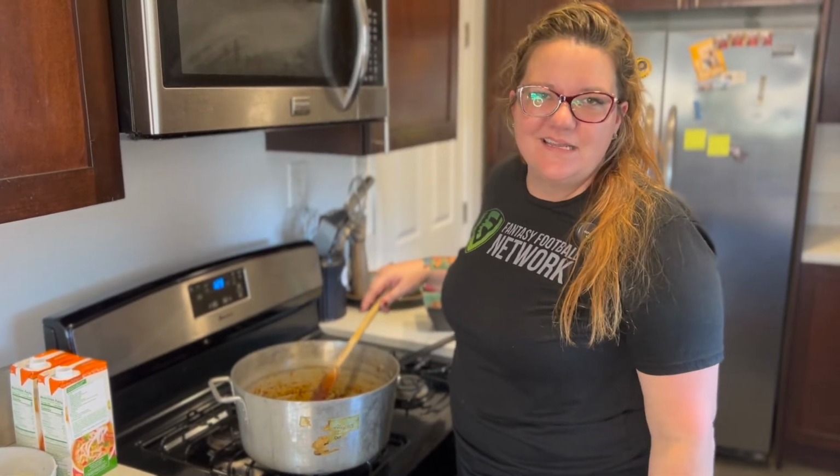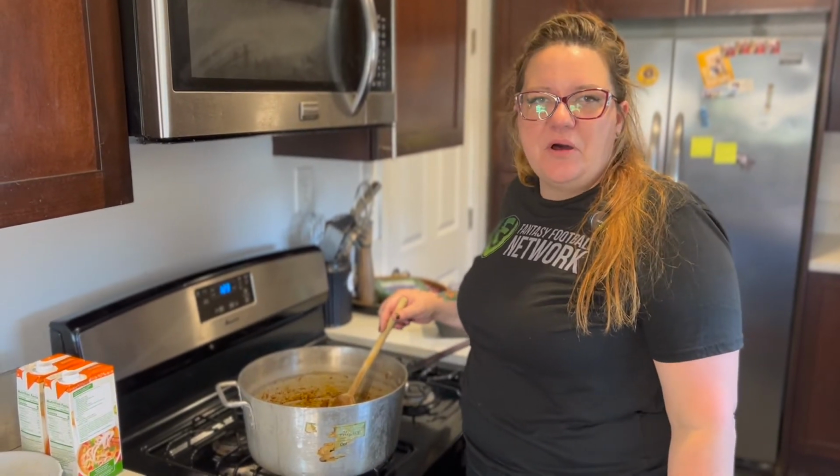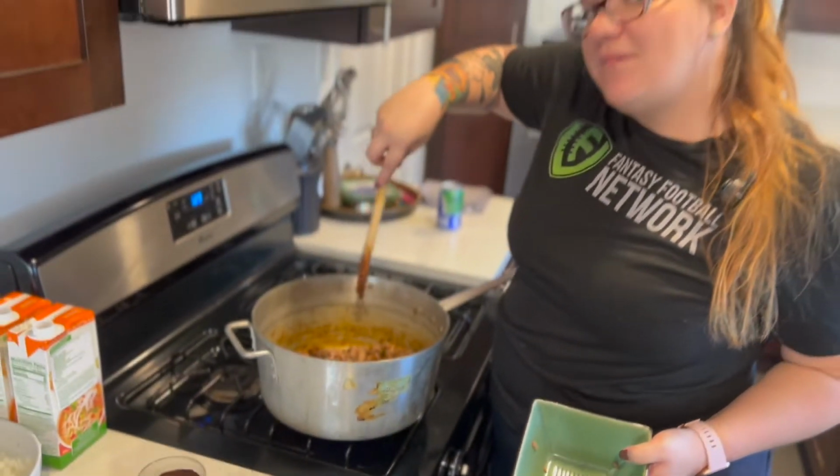We've got some color on our vegetables. As I told you not to sweat, Melvin Gordon's starting this week, but we'll see if he can hold on to the ball. We're gonna go ahead and add meat, ground turkey, toss that in with our vegetables. The meat absorbs as much flavor as possible. You want to build your team from here now until the playoffs.